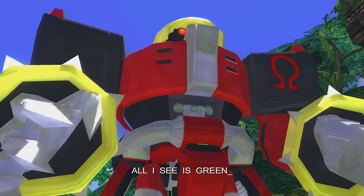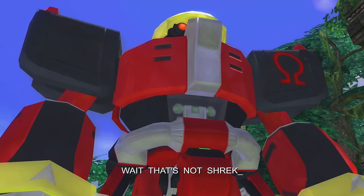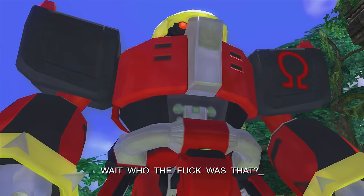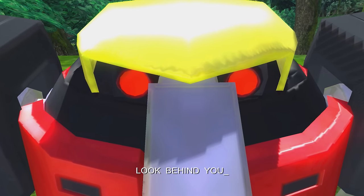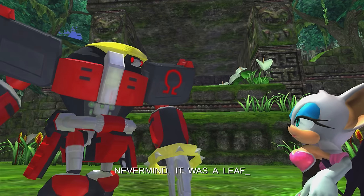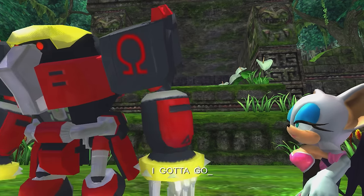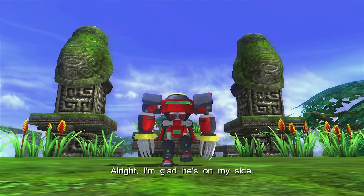All I see is green. Oh my god. I see Shrek over there. Wait, that's not Shrek. Wait, who the fuck was that? Look behind you, there's something there. There's a giant monster behind you. Look behind you. Oh my god, you're tripping right now. Never mind, it was a leaf. Oh. I gotta go. Holy fuck. Oh my god, your bro is tripping. Alright, I'm glad he's on my side.